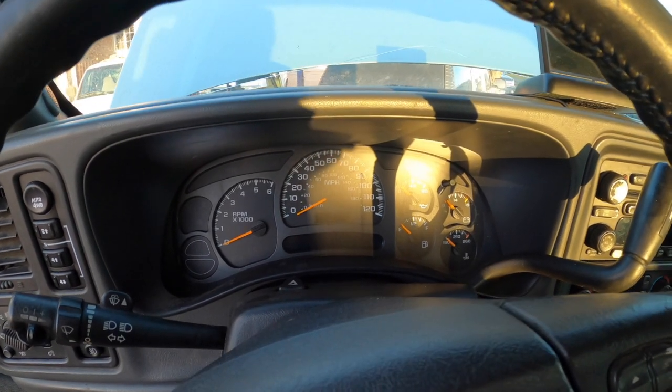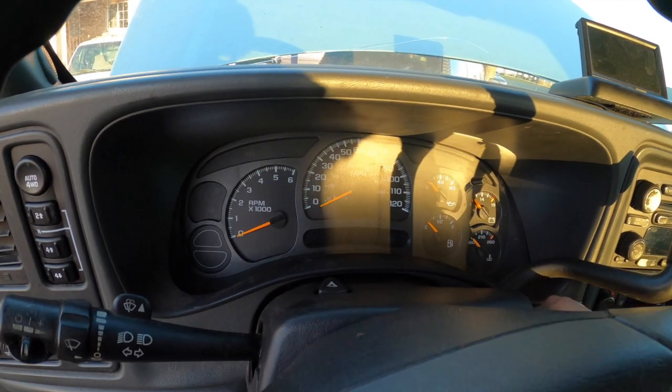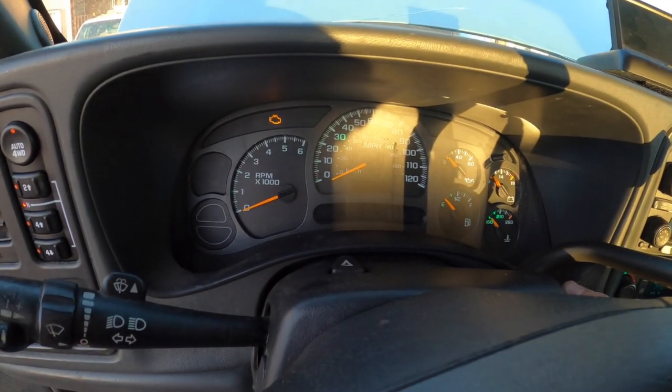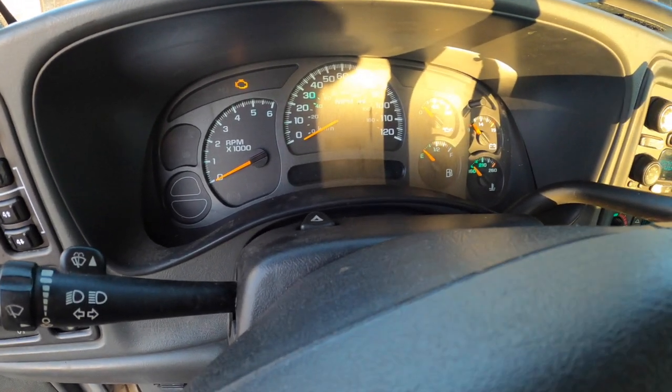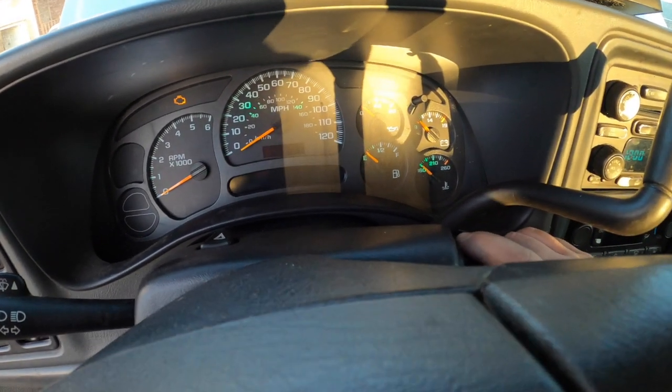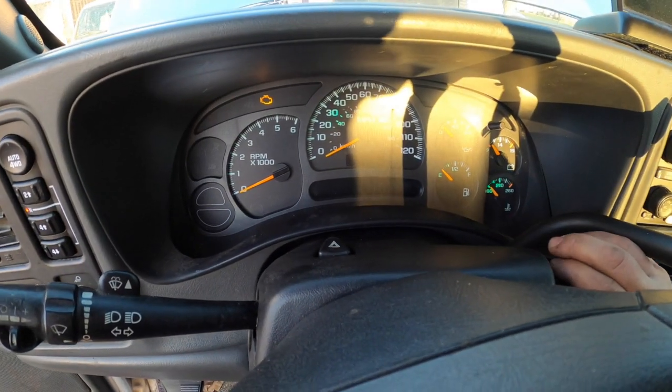Okay guys, so we got the jump box on there. Let's see what she does. It's got power. Looks like we got check engine light on. No display though, so unknown mileage. Looks like somebody might have tried to do some green LEDs in this one. So let's fire it up and see what happens.